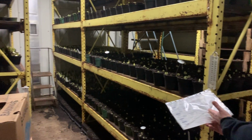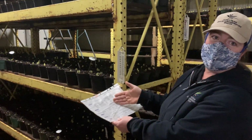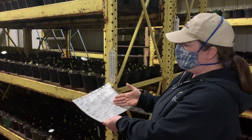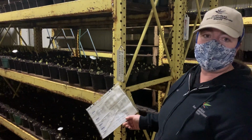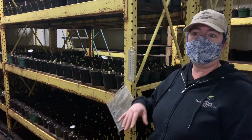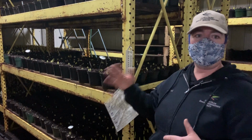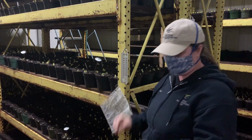Here's our reference guide. This is a schedule which helps us know exactly how many to take out and on what date. We actually pulled our first group out yesterday, and they're in the greenhouse. I'll show you those in a few minutes. It's chilly in here right now. We're keeping it right around between 32 and 35 degrees, trying to keep it cold, but not freezing cold.